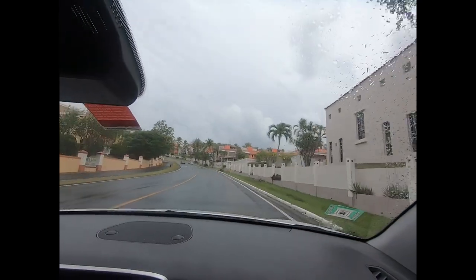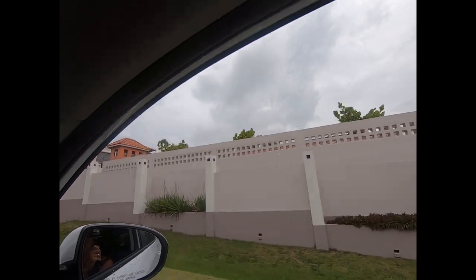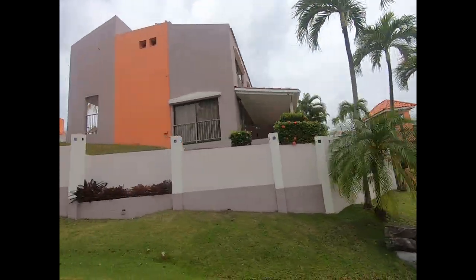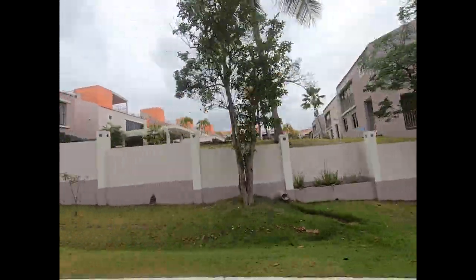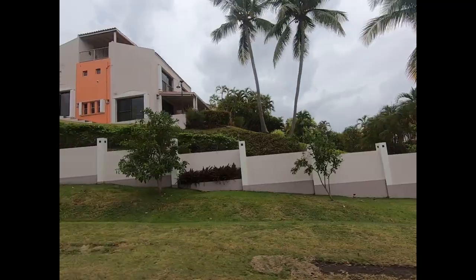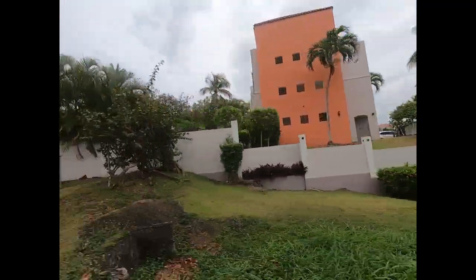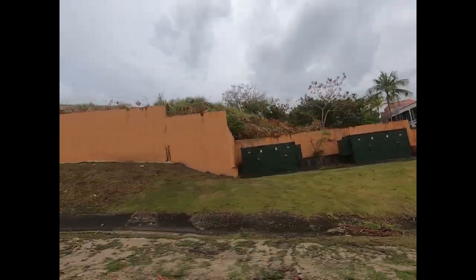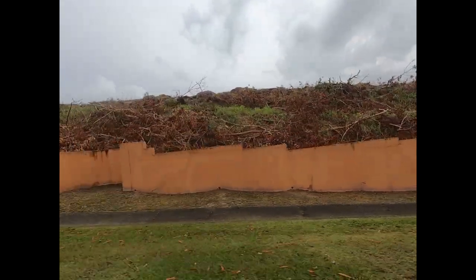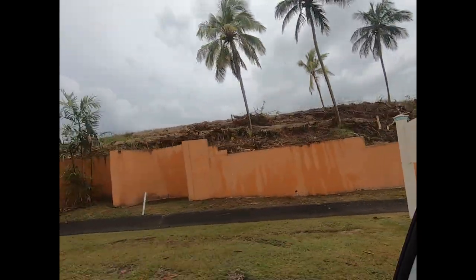So we're coming up on Haciendas de Palmas, and from a different angle, it almost looks like urban sprawl here. We looked at a place in here, and we were not that impressed. Small dimensions, cheap appliances, cheap countertop. But they wanted $385 for it. It was a good starter kind of place. But, condo. And here, tearing down the trees, getting ready to put in some more. The urban sprawl.